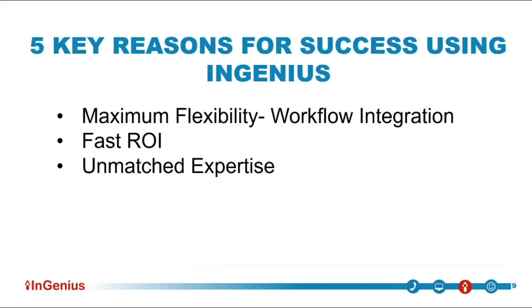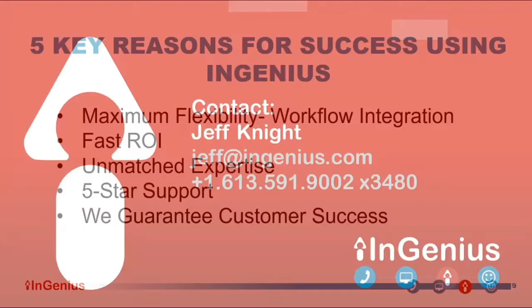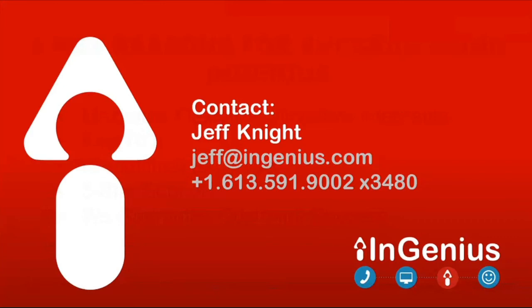We've got a dedicated deployment team who will work with you to get up and running. 5-star support, and we guarantee customer success. We have a customer success dedicated team who will work with you to make sure that your deployment's a success. So let's actually have a look at what the application looks like and how it works.